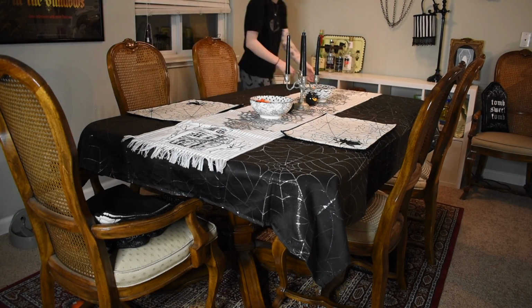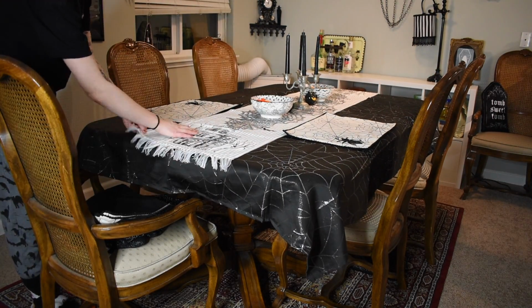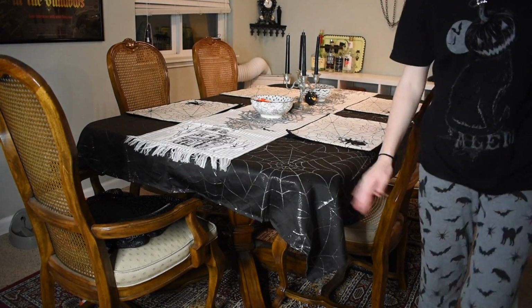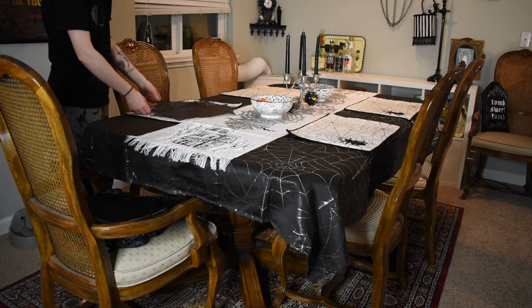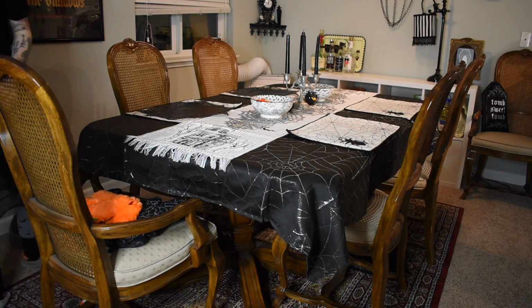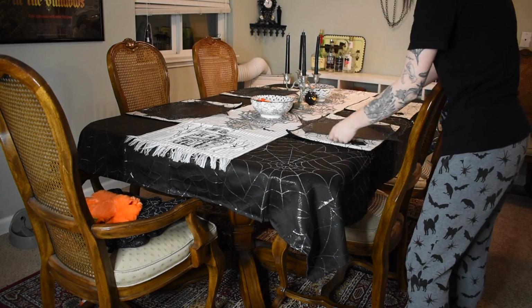Next, I'm putting down these placemats I got from HomeGoods this year. I'm putting down the white ones with the spiders and spider webs first, and then layering on top of that, I'm putting the black rubber ones. I thought it looked better. It was just too much white otherwise.